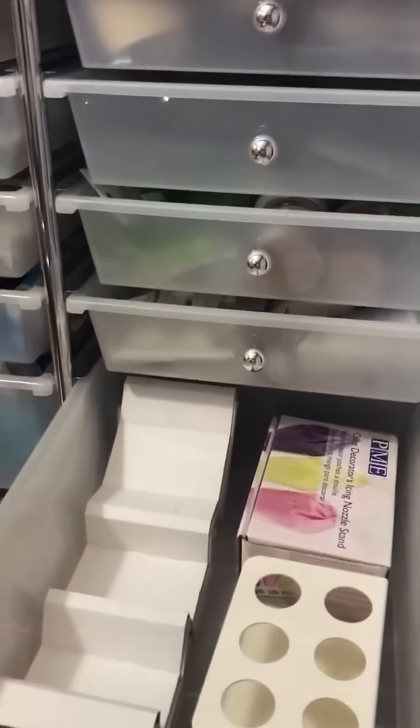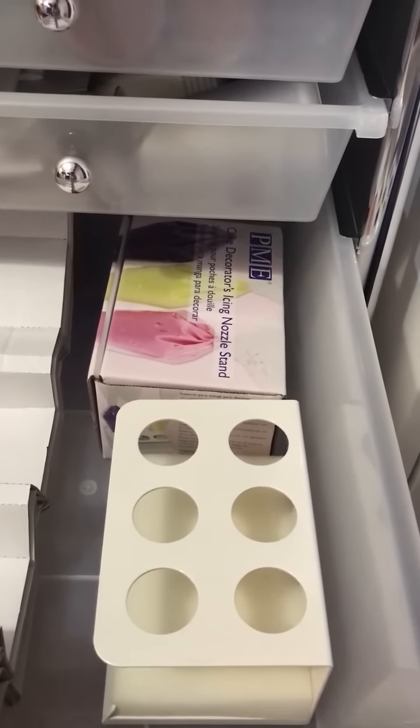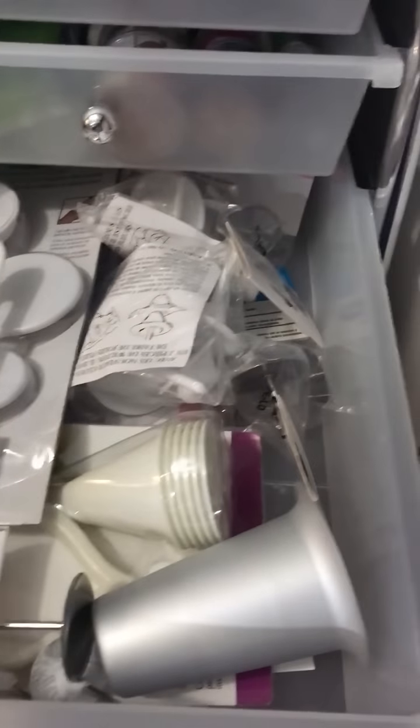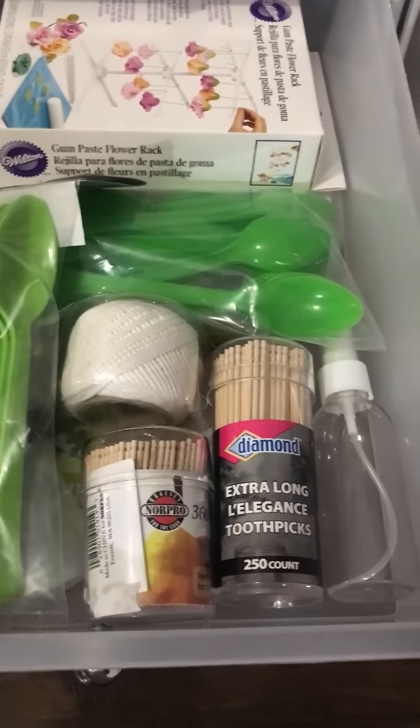The supply guru, as you can see. And then of course a couple little icing stands. And here I've got just different flower formers, flower pins, mainly working for the buttercream flowers, which I do every once in a while. And then here more gum paste tools and just random little items.